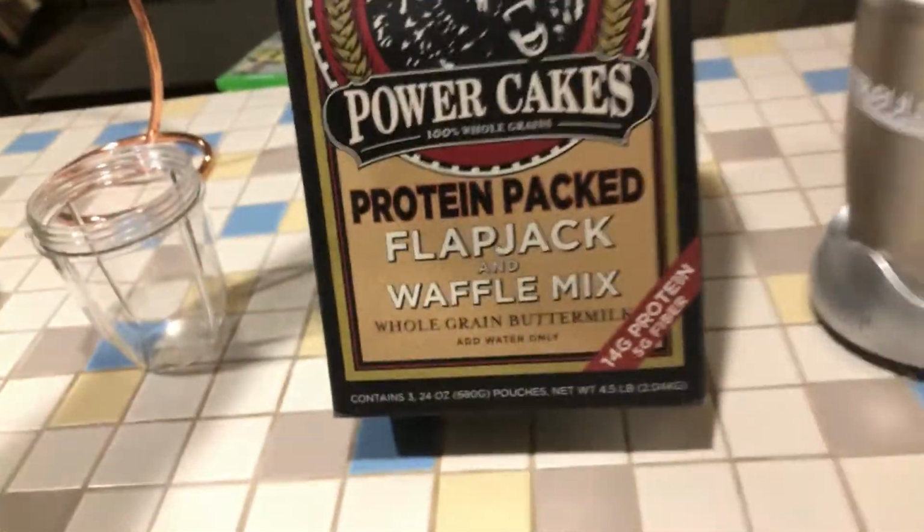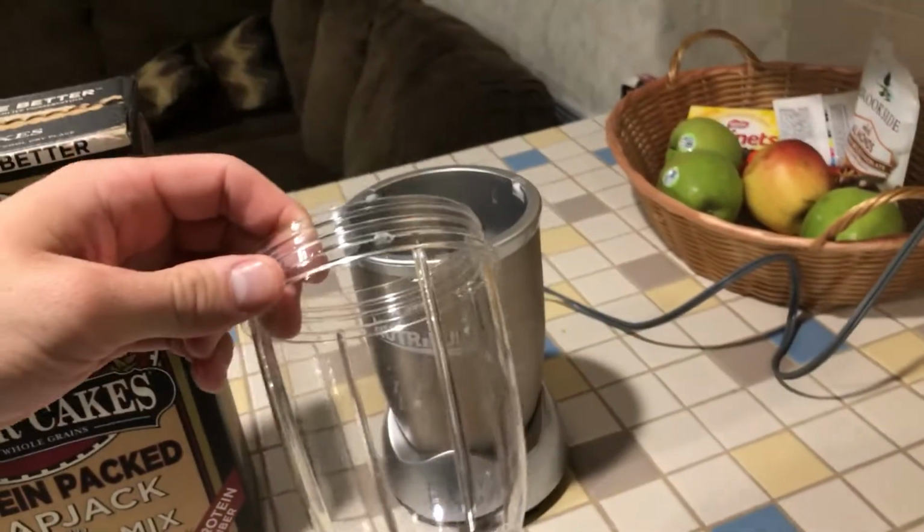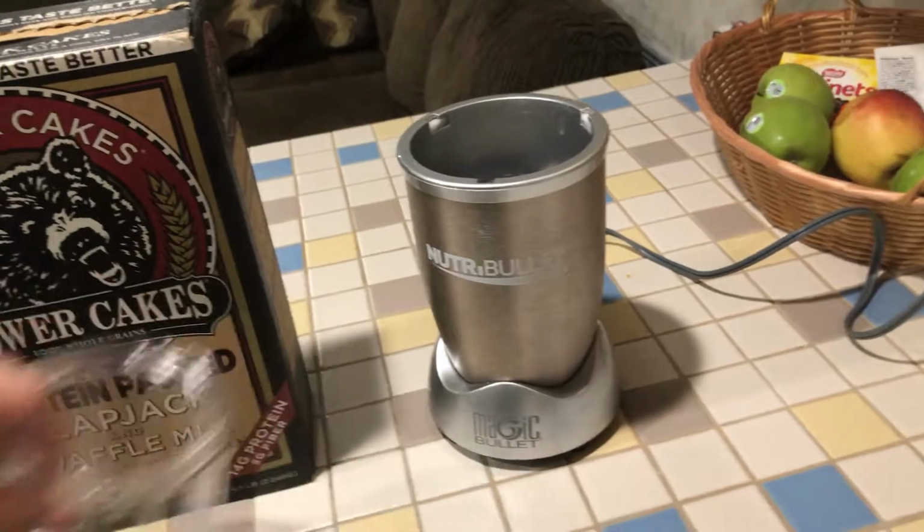All right, guys, so I just got done showering. So I'm gonna have my next meal now. I'm gonna have some of these power cakes. They're protein, like waffles basically. And I'm gonna make them with my blender, because it makes it a little easier. So I'm gonna put everything in this cup and then blend it all together.